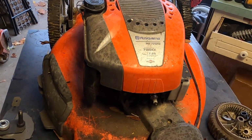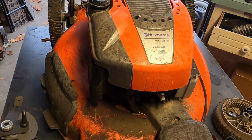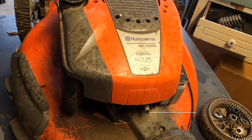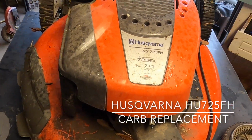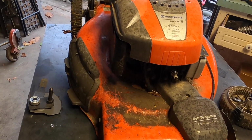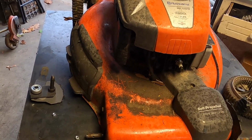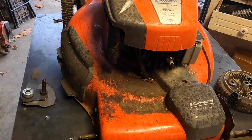What's up everyone? Today we have a Husqvarna HU725FH. Apparently it's 7.25 foot-pounds of torque, Briggs & Stratton, on a self-propelled body that apparently just doesn't run. Okay, so let me explain this.